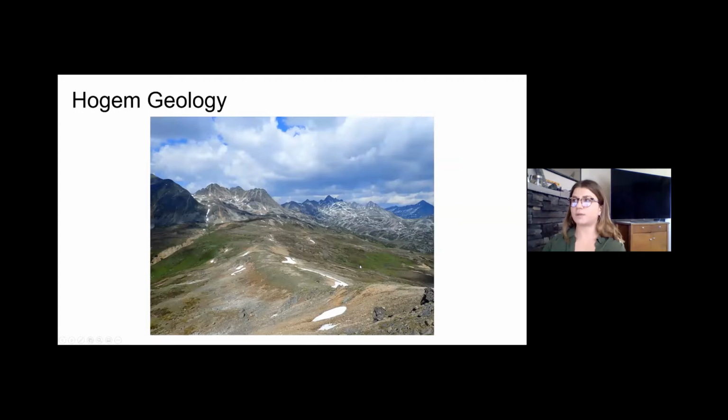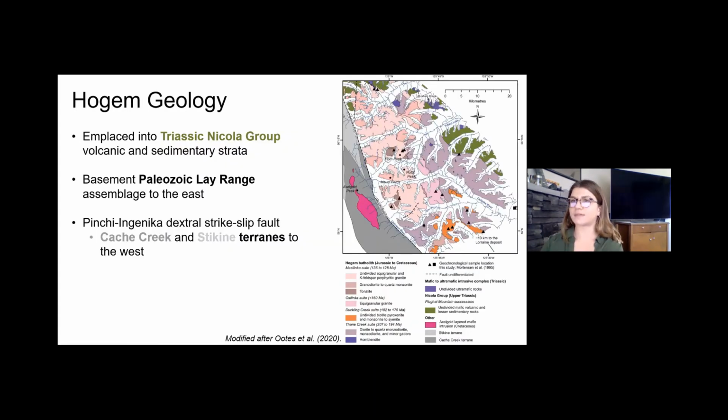Moving on to a bit of background on Hogem geology now. The Hogem batholith was emplaced into the Triassic Nicola group, volcanic and sedimentary strata. On the map to the right, this is shown by the green unit. The basement is the Paleozoic Lay Range assemblage, and this is exposed to the east, but not shown on the map. The Pinchi-Inzana dextral strike-slip fault system cuts the batholith to the west and juxtaposes the Cache Creek and Stikine terranes against it.